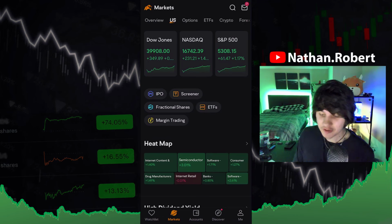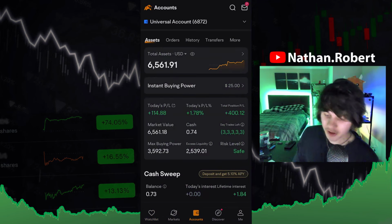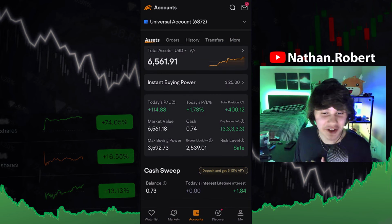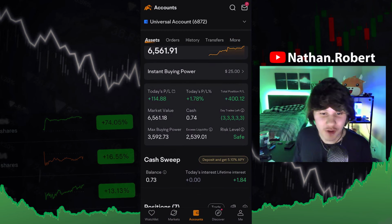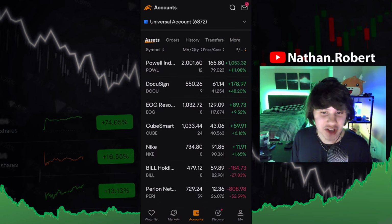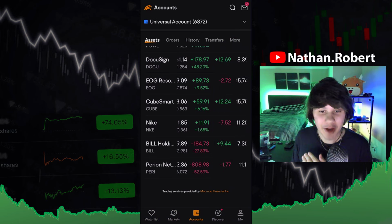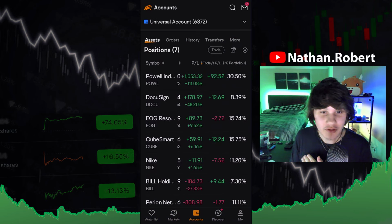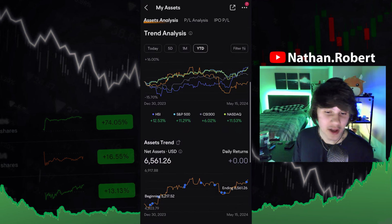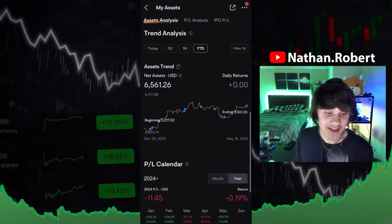All right, so now that we've found stocks and put them on our watch list, you can click the middle in here on your account and you can see your total assets there at the top. You can see your total position, profit and loss, all this stuff on the page. And then you can see all your positions down here. You can see how much you're up and how much you're down on them. And if you scroll, you can see how much of your portfolio it is. They give you tons of cool stats, but you can even compare your portfolio to how the S&P 500 is doing and the NASDAQ is.